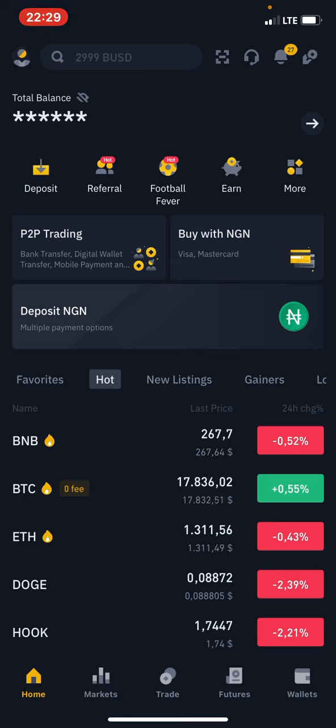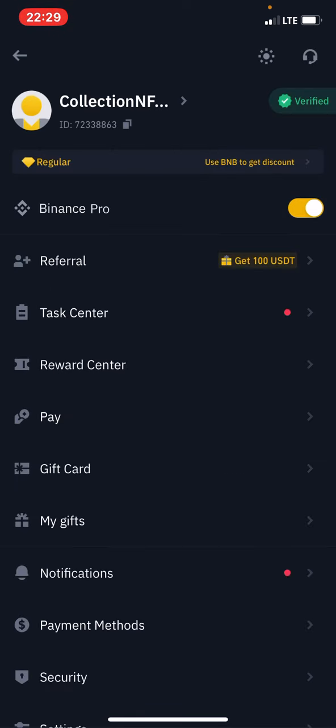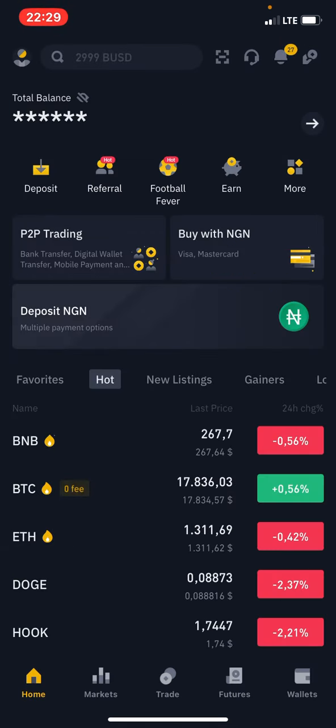After you create your Binance account, you need to come to this up here. Check here, maybe you have verified your account. After doing that, just come back again. The first way to make money on Binance I'm going to talk about is staking.